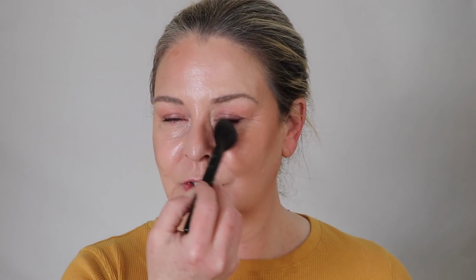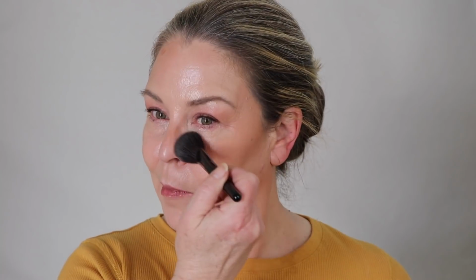I'm still going to start back here with a light hand on top of the cheek, and then right through here. This is a place where I get the color up to the nose. So you have the least amount on the brush when you get to the nose. And that, my friends, I think is the best placement for bronzer. And one more dip, and do the forehead.